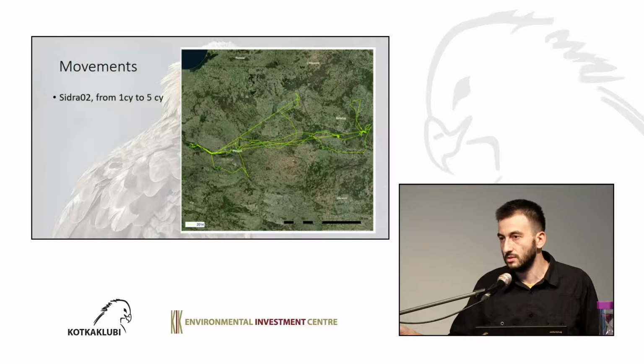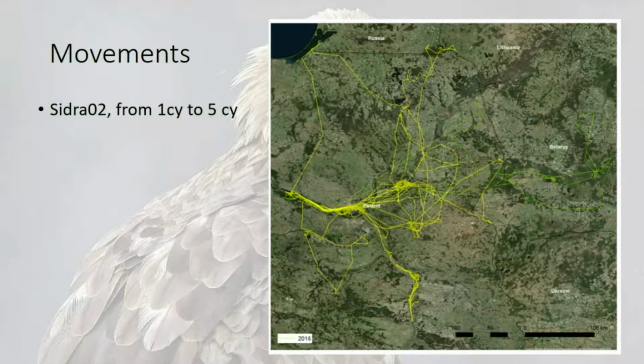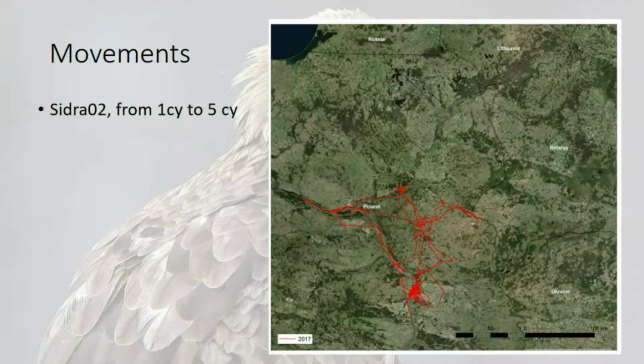There is a dam called the Włocławek dam, and about 100 immatures are there during wintertime. In the next movements you can see the Vistula River again, and a few other places, and eventually the bird died.